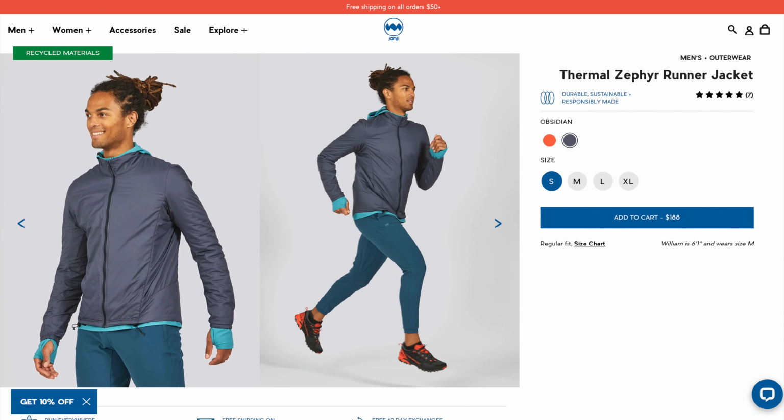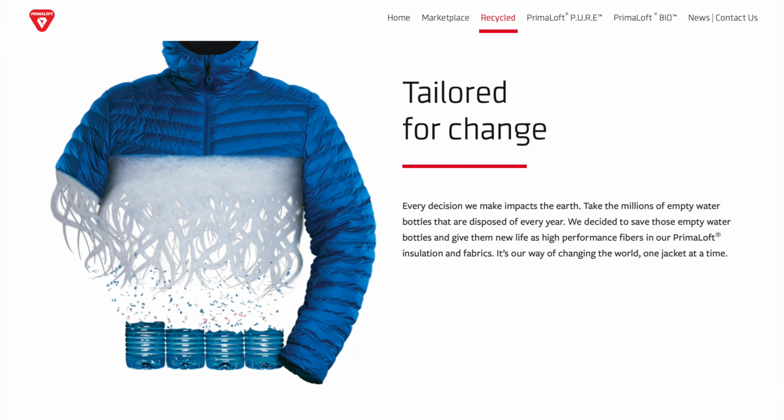Next, let's talk about the jacket that I was wearing today. This is the Thermal Zephyr jacket. It's lined with Primaloft Gold Arctic insulation, which is made out of 40% recycled material. It's super lightweight and very, very packable.